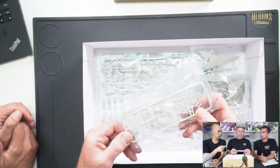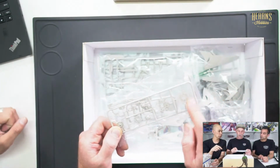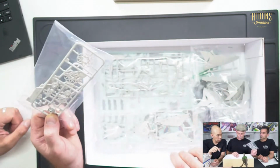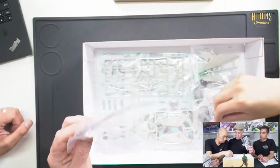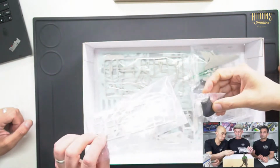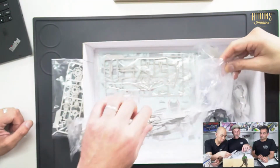Oh, look at the brakes. Look at it, 2 bits. So they're actually going to be 3 bits. That's going to be the carrier, the hub, and then the disc itself. Maybe there's etched parts in there. Oh, hang on, there's a bit of rubber. That's vinyl for the seat. Yep. Any clear bits there?